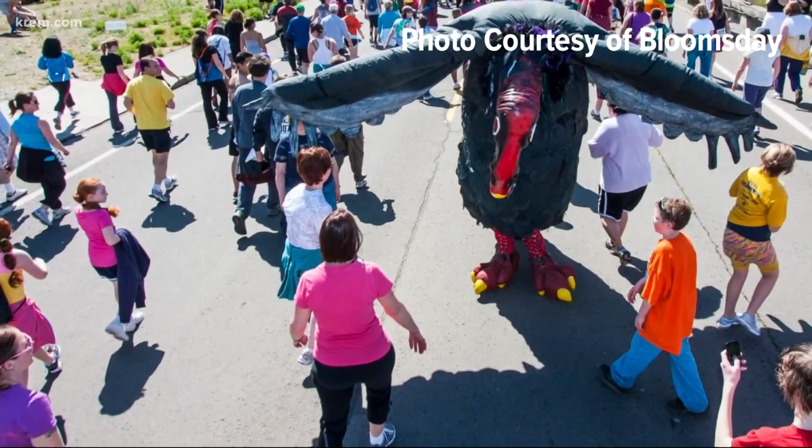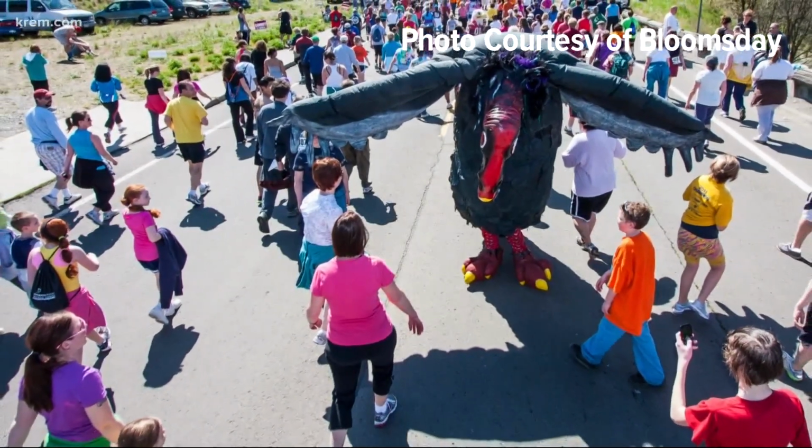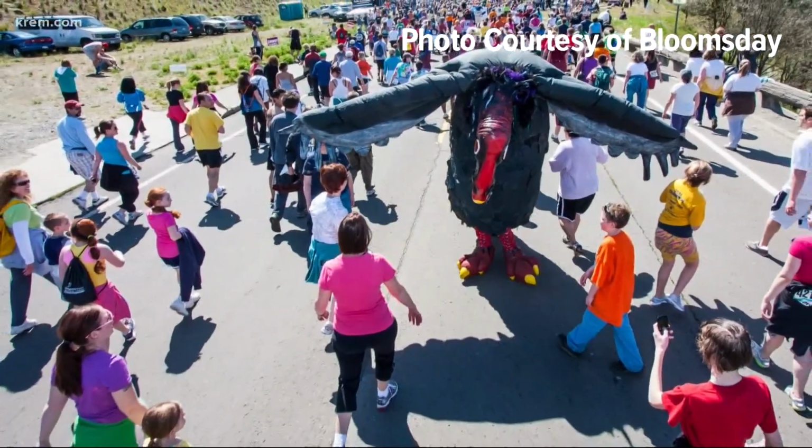It's 10 feet tall at the shoulders, and it's 16 feet across the wings. And even though it's big, Bill says it's not heavy. He says the vulture costume can withstand almost any kind of weather except for the occasional strong wind.